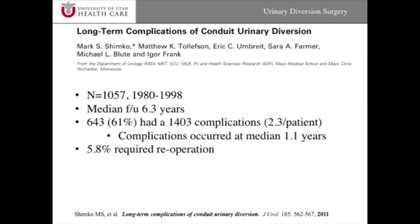There are a lot of long-term problems with conduits. This was a very nice study from the Mayo Clinic, which was reported quite a while ago, and it looked at 1,000 patients, and they followed these patients over time. Almost all of these patients were treated for bladder cancer, which is a big emphasis at Mayo Clinic. They looked at the complications, and almost everyone had a complication. In fact, 61% of the patients had a complication, and there was an average of 2.3 per patient. But only 6% of the complications required a reoperation.